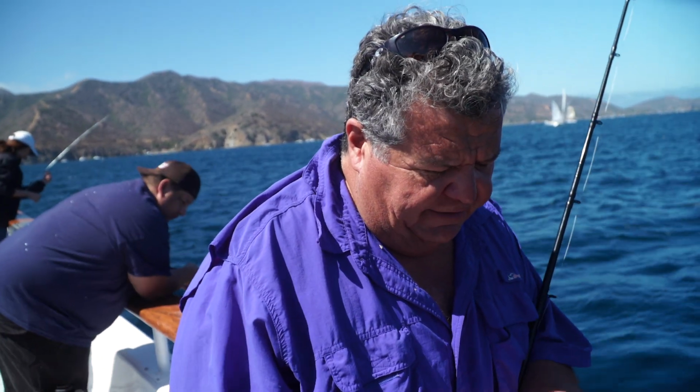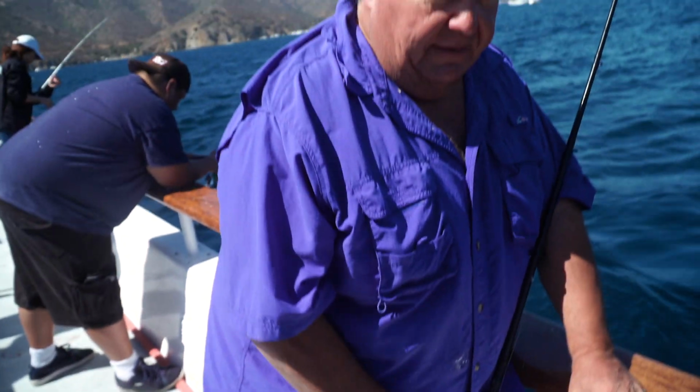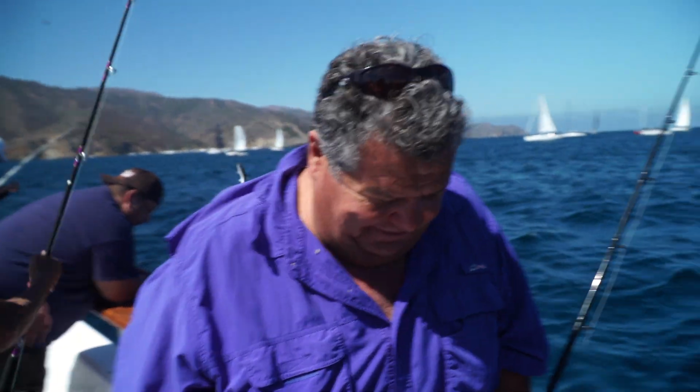A couple years ago, I would have had my limit by now. But now that they have to be 14 inches, a lot of these fish we have to let go. All right, that one's gonna go back. All right, let's go see if we can get some more fish.